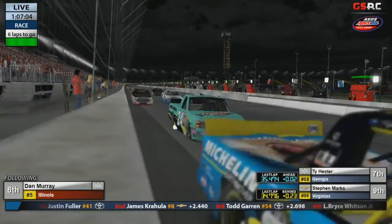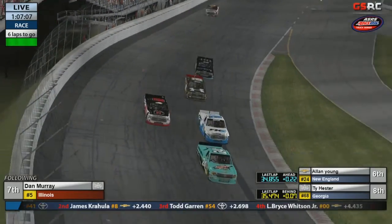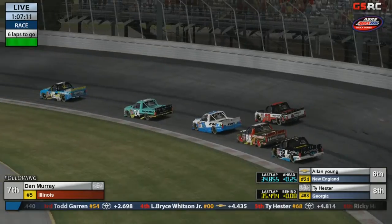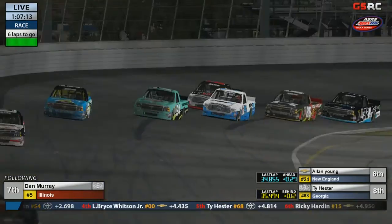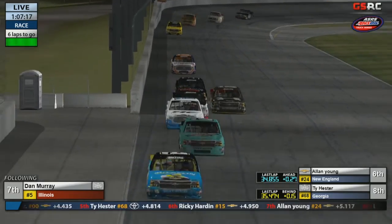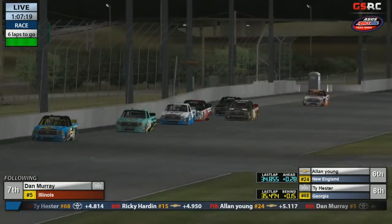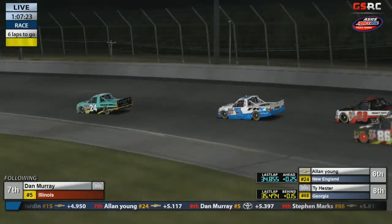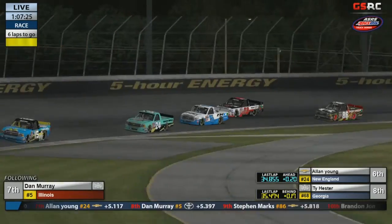Dan Murray looking to the inside of Ty Hester. Ty Hester, I guess the no pit call wasn't the best for him because he's dropping like a rock through this pack. All the way down to 8th now. No tyres works very well if you have clean air, which is what Todd Garin has had. However, and there's caution, that's probably going to end it.